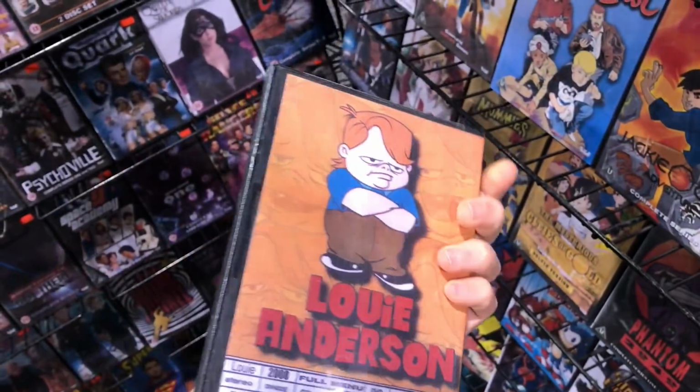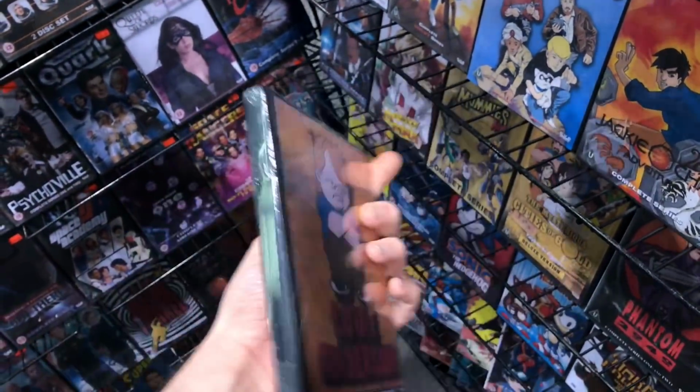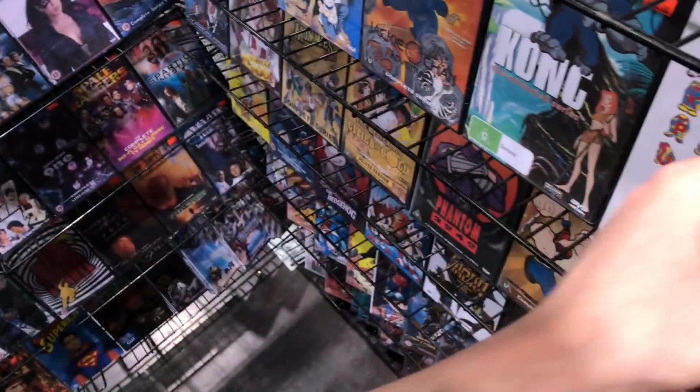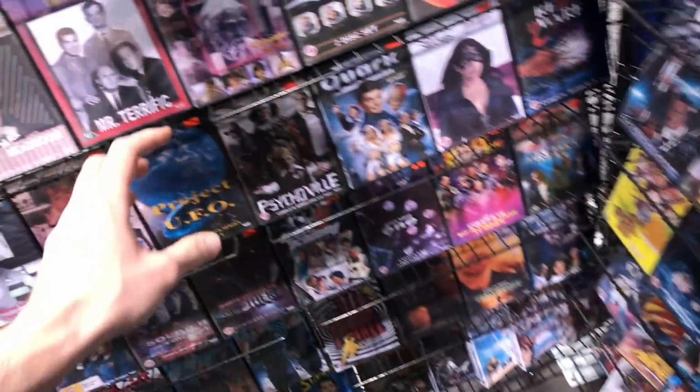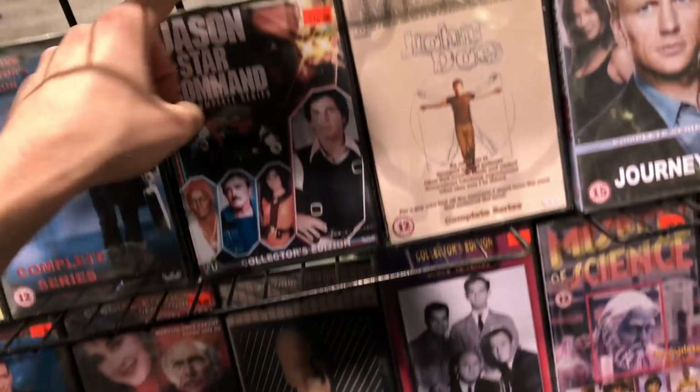But these are basically just DVD-Rs. The quality of these is not amazing or anything. So $45 is not great for these things. But still, it's kind of cool to see them because there are some pretty obscure, different kinds of shows in here.